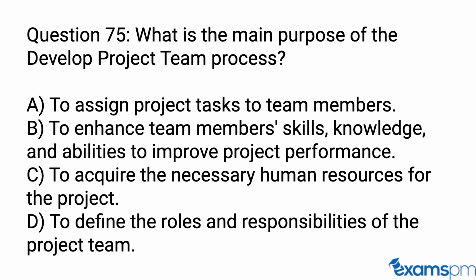Question 75. What is the main purpose of the develop project team process? A. To assign project tasks to team members. B. To enhance team members' skills, knowledge, and abilities to improve project performance. C. To acquire the necessary human resources for the project. D. To define the roles and responsibilities of the project team.